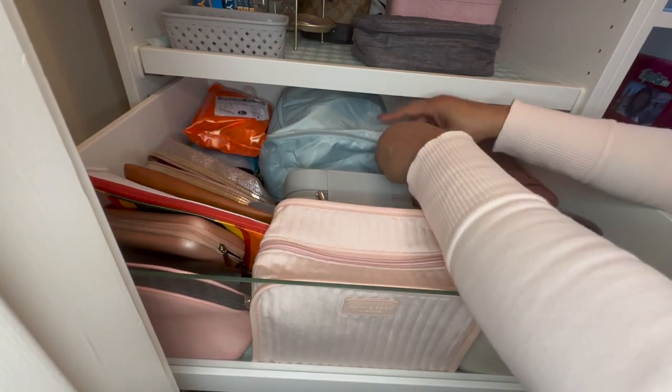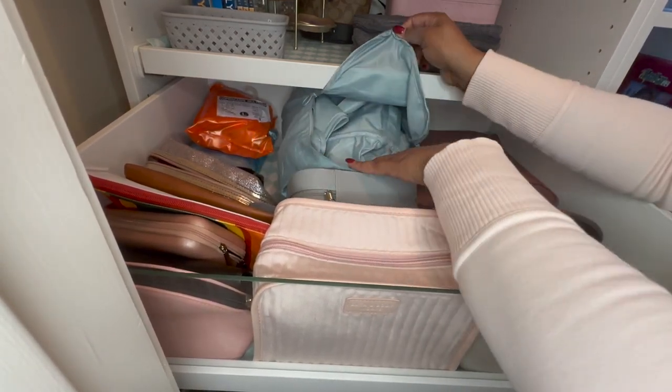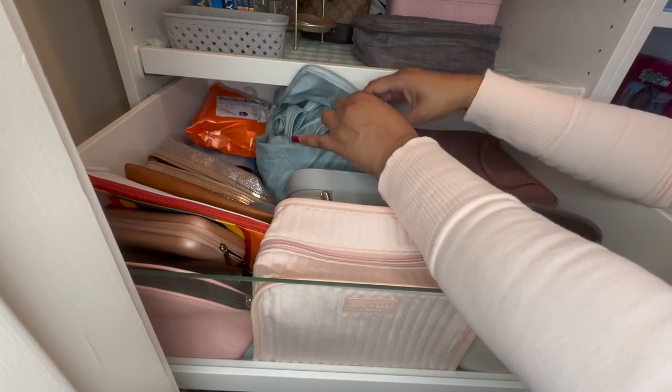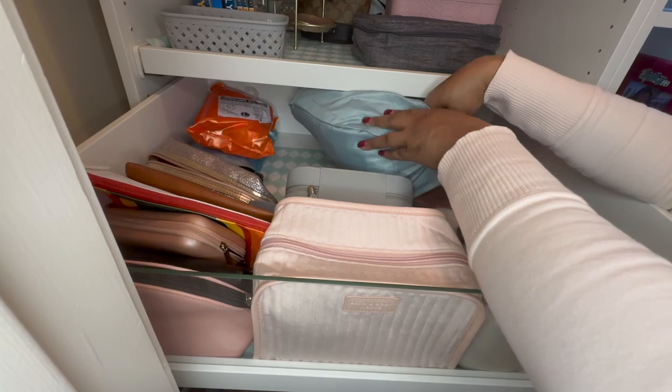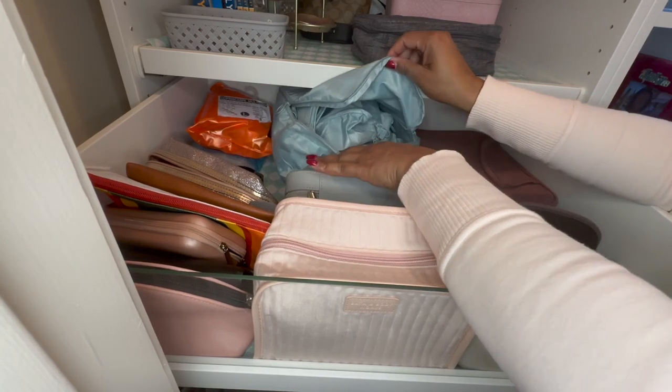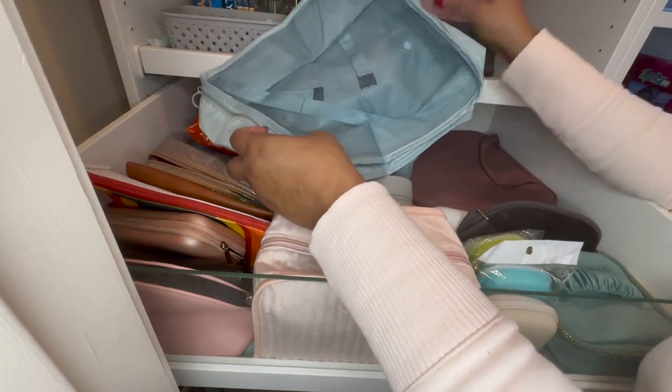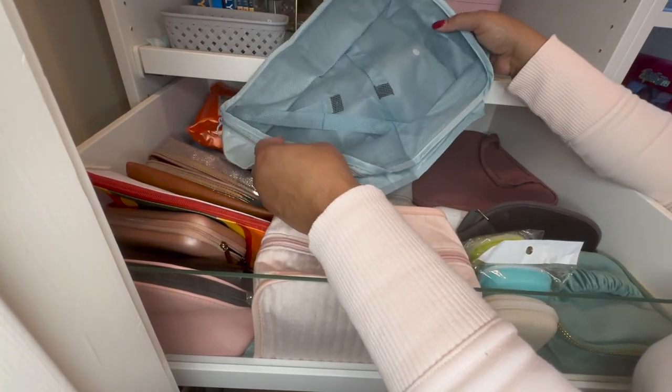So this is one packing cube, but it's full of all my packing cubes. I have two sets of this same set of packing cubes. I've had these for years. If I can find the link from Amazon, I got them from Amazon, I'll attach the link down below. And matter of fact, I'll attach the link for anything that I have down below.